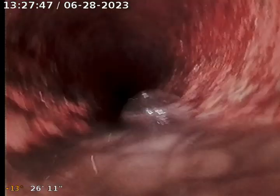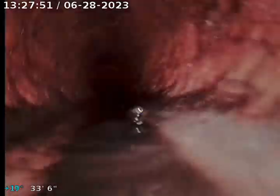Got a little debris on our camera lens. Just going to push through. Again, what we'll do is we'll just pause our mic here. We're going to push all the way out into our city sewer tie, and then we'll pull back. We're just catching a little bit of the debris from the hydrojetting on our camera lens. So again, we'll just continue to push all the way out into our city sewer tie-in.